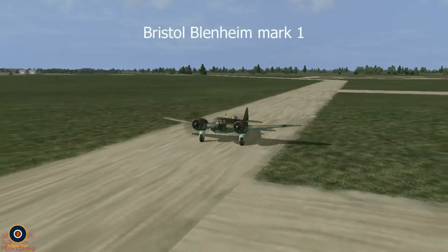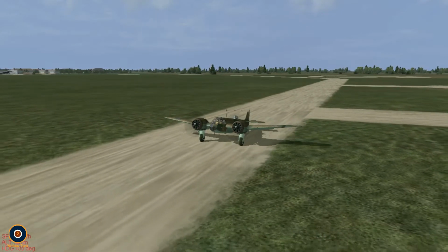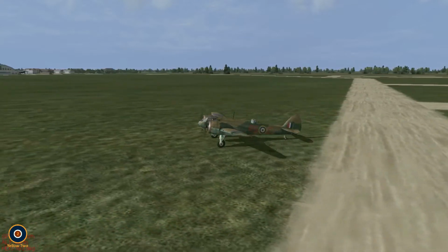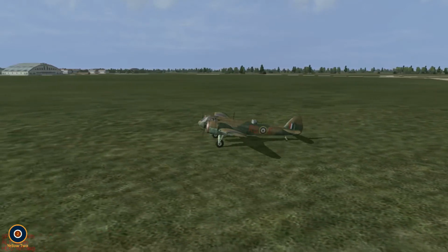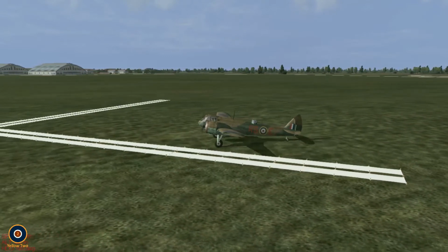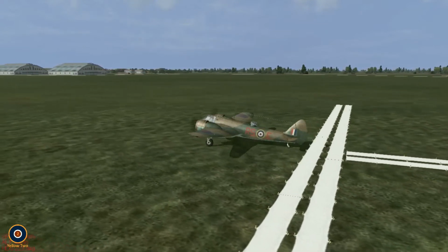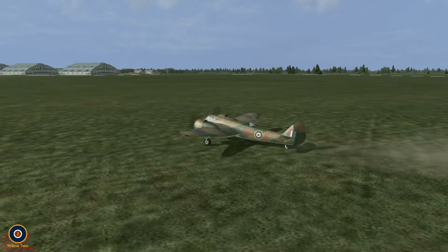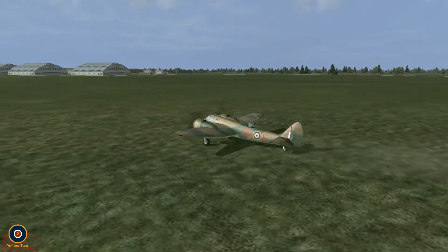Bristol Blenheim Mark I. The Bristol Blenheim light bomber was a twin-engined light bomber designed originally as a fast airliner which Lord Rothermere, owner of the Daily Mail, became interested in following reports that airliners in other countries were faster than Britain's civil aviation types. On examination, the Air Ministry thought that by mounting the wings higher on the fuselage, a bomb bay could be fitted, and they ordered such a modified aircraft from Bristol in September 1935.